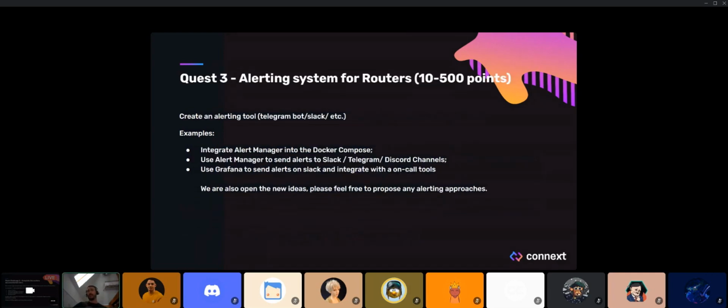Quest number 3 would be an alerting system for routers. We thought about creating an alerting tool, so you would have your own Telegram channel or Slack or Discord, and you'd receive alerts based on some analytics, such as the router being down, not sending transactions, or being stuck in some way.